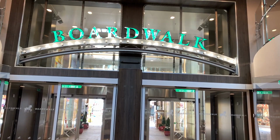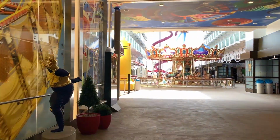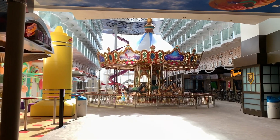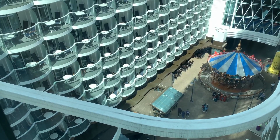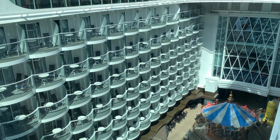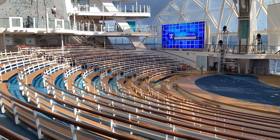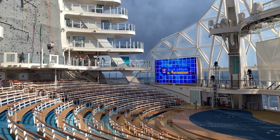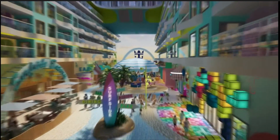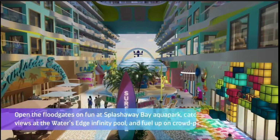All right, on all the Oasis Class ships, this area, which is underneath where this new infinity pool is gonna be, this area is called the Boardwalk. It is an outdoor space with balconies going up both sides of it that's open to the back of the ship. And what is at the back of the ship on all the Oasis Class ships is this fantastic, amazing aqua theater space. What it will be on the Icon of the Seas is called Surfside, which is sort of the family children's splash area.